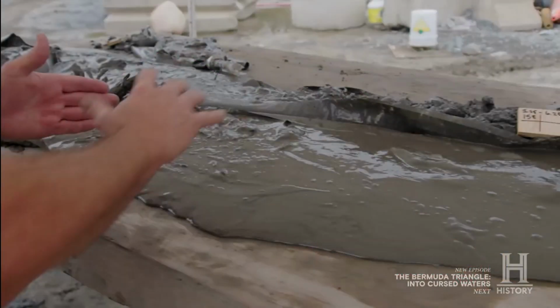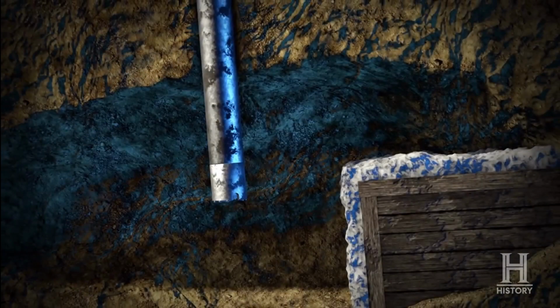In the money pit area, they hit the void at the same depth as the other cores. But unfortunately, they hit bedrock after that without finding the chapel vault. It is possible, though, they are off just a few feet, as illustrated in this graphic.